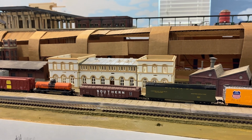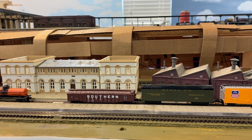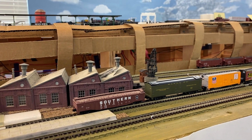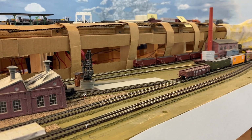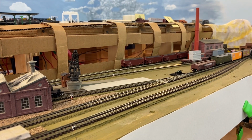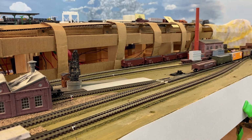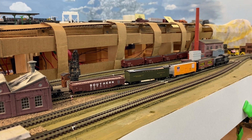All right, so now we got to go forward. I got to get my controller again. So we'll go forward and pull past this turnout right there. Flip that. Reverse. And there it is at 6T.